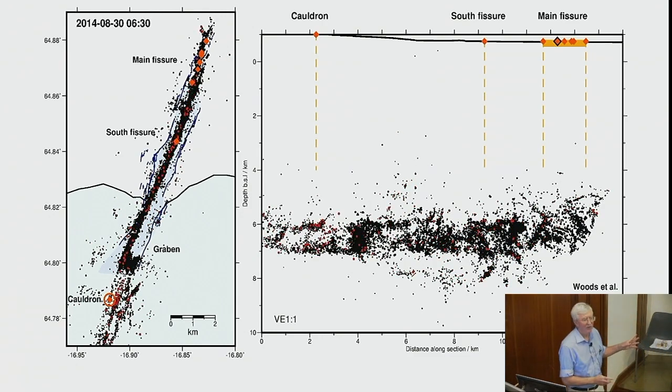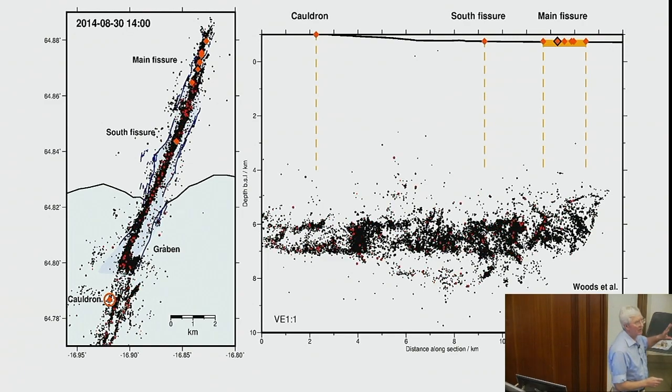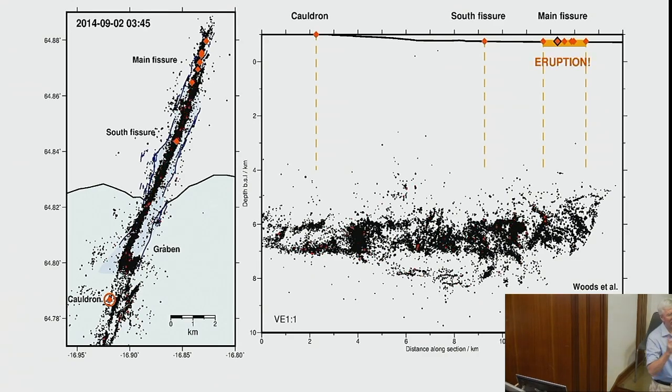Partly the resolution's not there. These are pretty well 8 to 10 hertz, and the velocity of the rock's 4,000 meters a second, so the wavelength's 400 meters, or 300 meters ish, really. The width at the surface is got from the GPS. So we had GPS. We know it moved 3 meters.